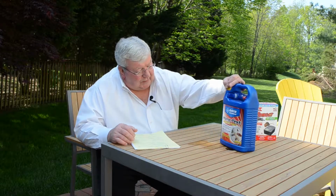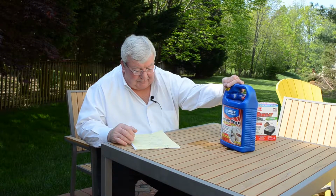Before any application is ever made, for any reason, we must read and understand and follow the directions on the label. You must understand that the label is the law. There is a notice on each label that says that using the product in a manner that's inconsistent with the label is a violation of federal law. So when I look for this label, there are many aspects to it.